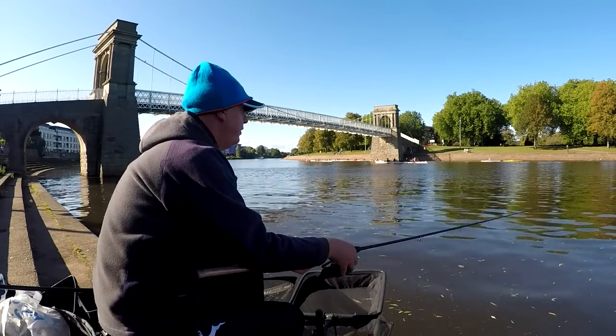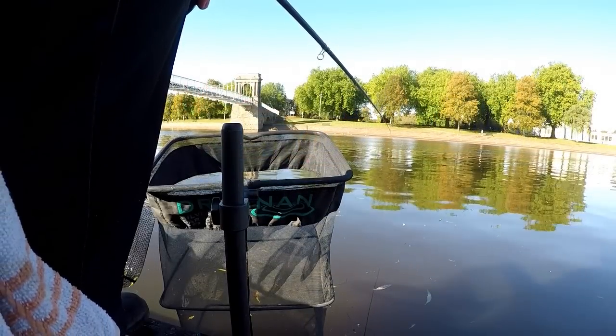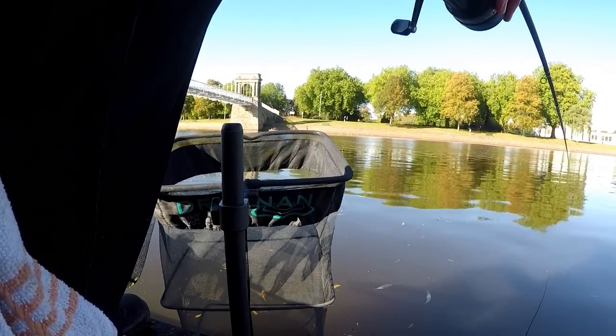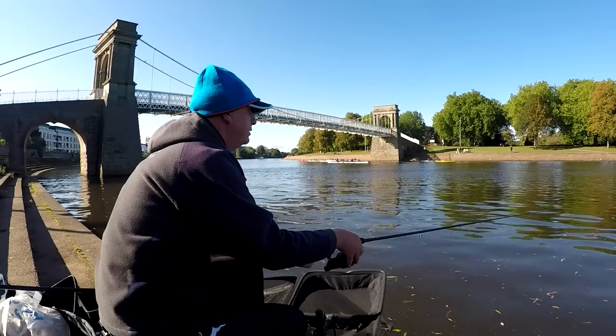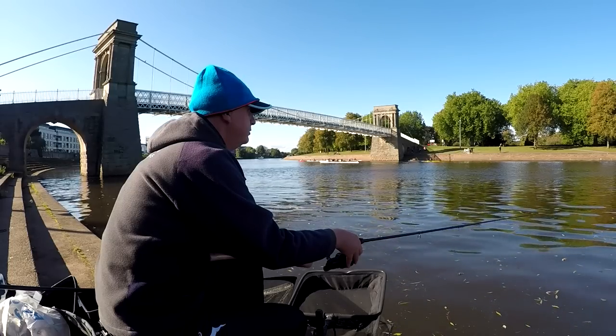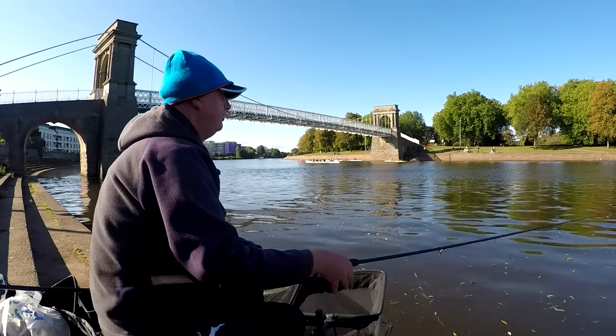So we've been here just over 2 hours now. We've got 60 fish, I think. It's gone 11 o'clock. It's been a superb session, really. A couple of hours. It's full of fish.